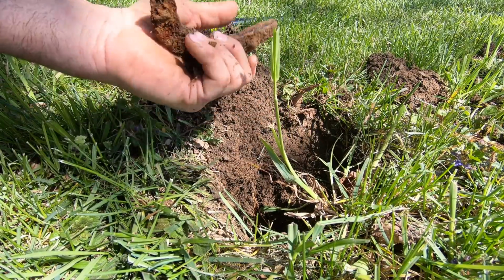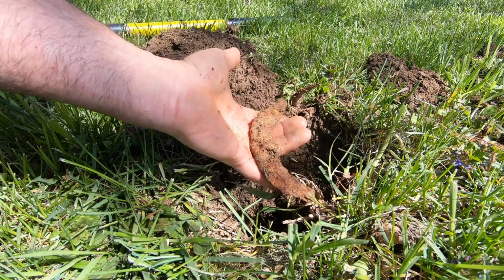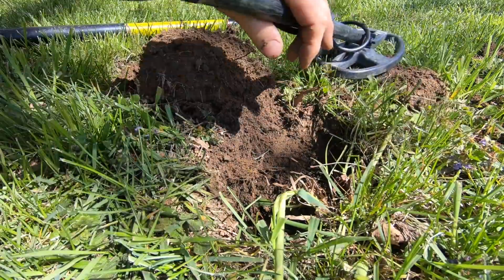Look at that. Half a horseshoe, small size. Actually could be a cavalry horse, because that's the right size, broken in half. That's probably what we were hearing. They sound really good. Just double check the hole. Yeah, that was it. All right.